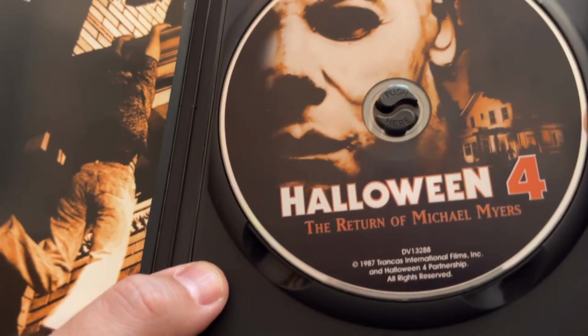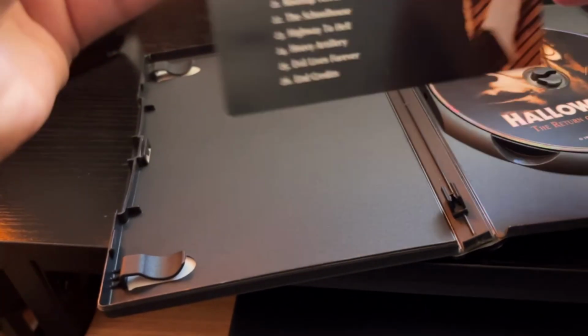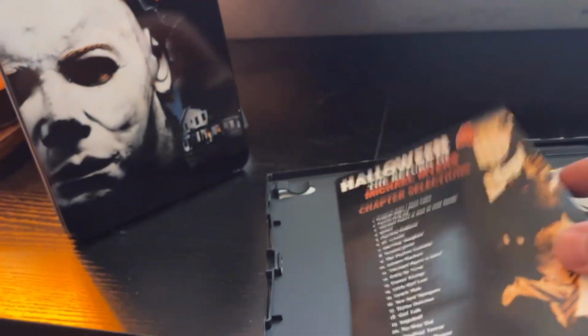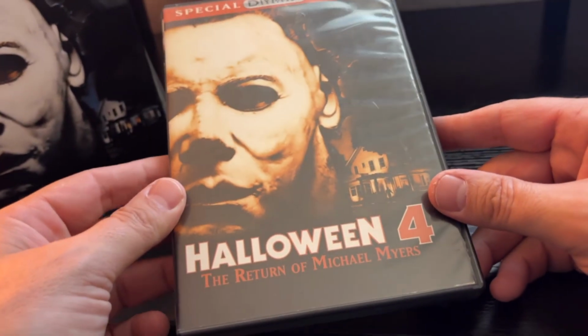This is the upgraded Halloween 4 disc. Kind of just a very basic artwork, I think. It looks like almost the same exact placard as that. They just redid the back. Not totally in love with this artwork. By far, out of all of the DVDs, this has been the weakest artwork that we've seen.